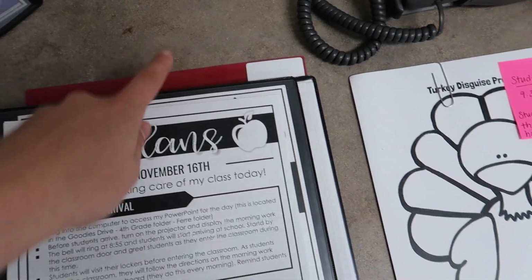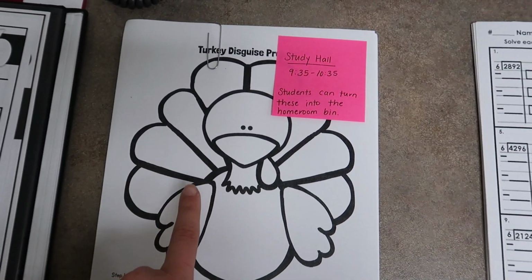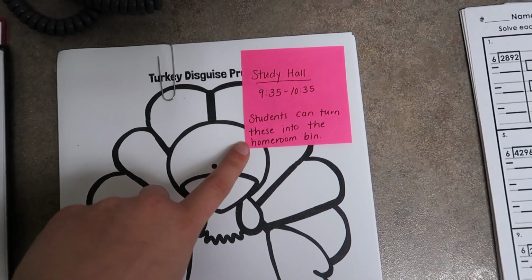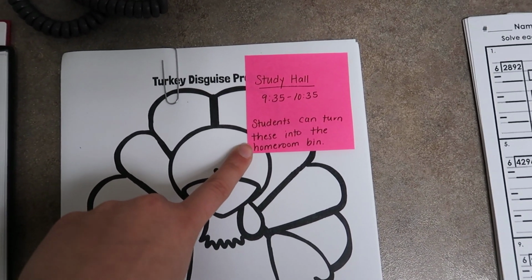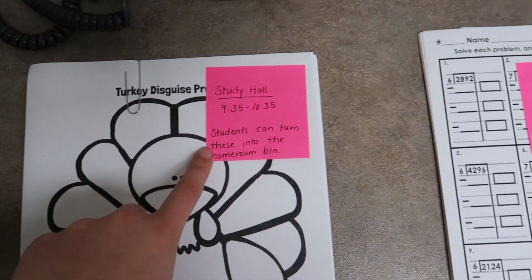Underneath, this is just like my attendance folder. This is the activity students will do during study hall. They are going to disguise the turkey. And I put on here that students can turn these into the homeroom bin. I was going to let them keep them, but I really want to see what they come up with. So I'm going to have them turn it in just so I can take a peek at it.